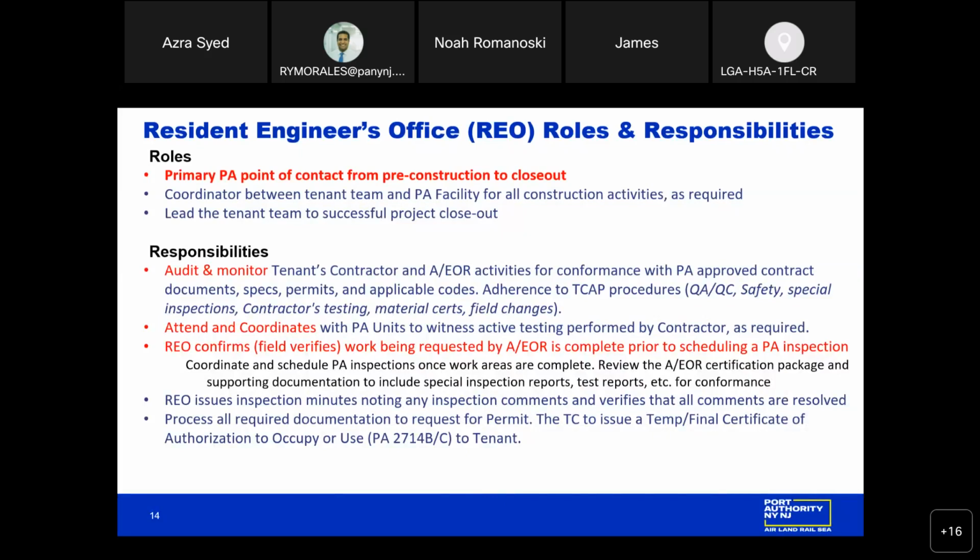The resident engineer's office primary role is to remain the primary Port Authority point of contact all the way from pre-construction to closeout. We coordinate all activities between the tenant's team and the various PA groups, PA facility, for all construction activities, and we guide the tenant team to a successful project closeout. We do this through all of our responsibilities. First and foremost, we audit and monitor the tenant's contractor and design professional to ensure that they're complying with all the PA approved documents.